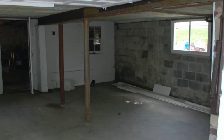The doors are not going to fit a Chevy Suburban. They're narrow, they're short, but we repoured the floors, we dug out the dirt, and now you have a nice garage. So it's usable space.